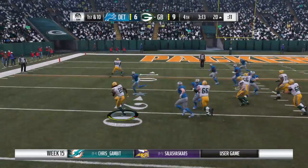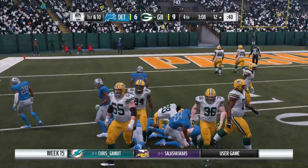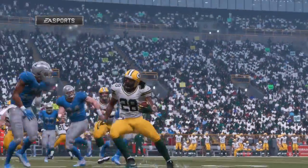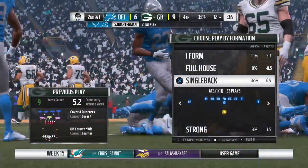Running game working. They'll stick with it on first down. And a pretty little juke move there on a nice game. Give him 9 on the carry that time, and they're set up with a 2nd and 1. Able to stay in bounds, so the clock keeps rolling.